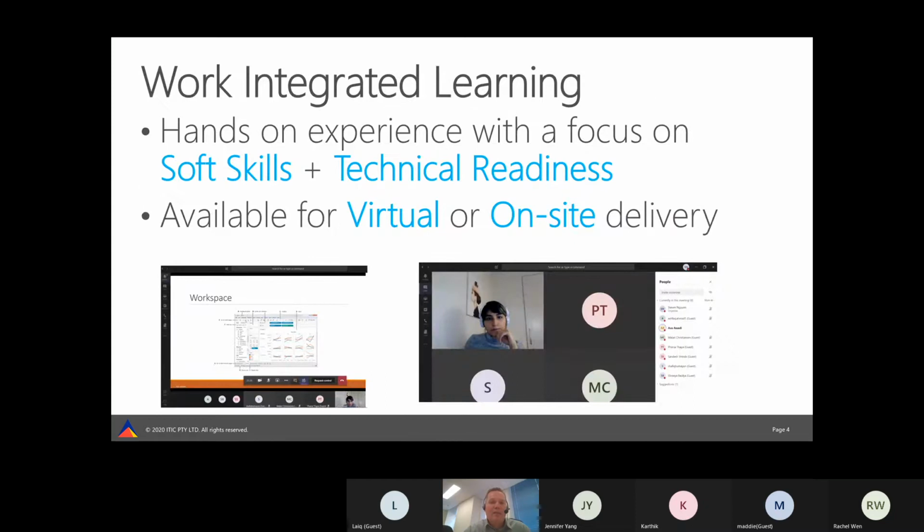Now the program itself, depending on your requirements, we can do these either as a virtual engagement, or we can do on site. For software development in particular, we probably would do part on site, part off site, but you'd just be working directly with the senior guys within the team as part of the program.